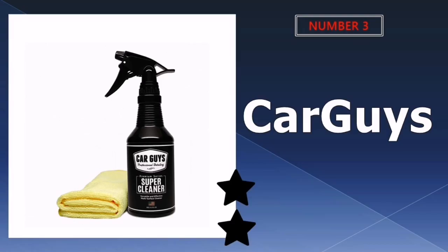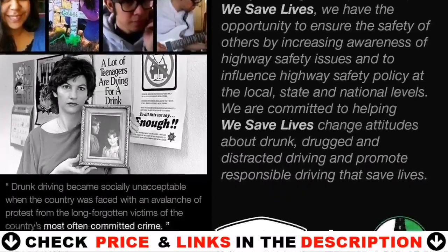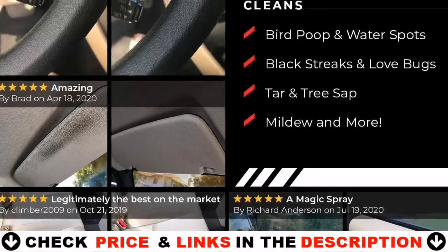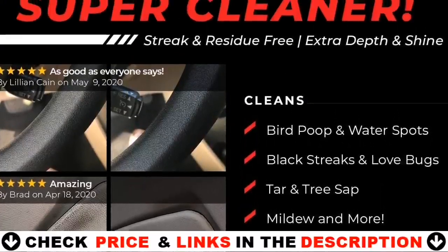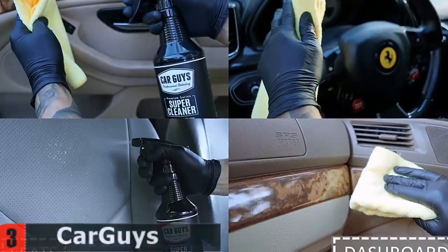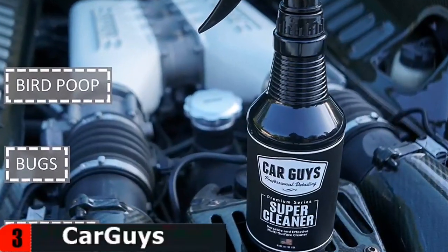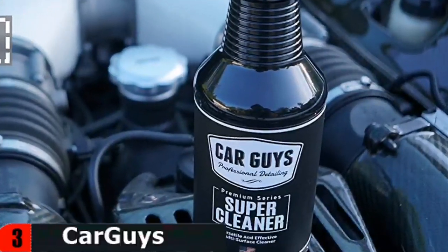Third choice in our list is Car Guys Super Cleaner. This 18-ounce spray bottle of multi-surface car cleaner by Car Guys effectively cleans carpet, upholstery, plastic, rubber, and leather without harsh ingredients like ammonia. When applied directly to the surface, it can help to lightly dust surfaces as well as remove tough stains from carpet and car seats. However, avoid using it on glass.